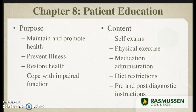Patient education isn't just talking about new medications that they have. It could be anything from learning how to do self-examinations, learning how to do different diets, learning how to do pre and post-diagnostic instructions or surgery instructions. Patient education is so vast. So kind of think about that as you're moving through this.